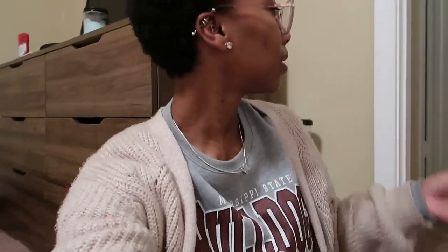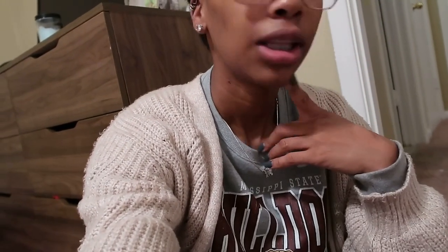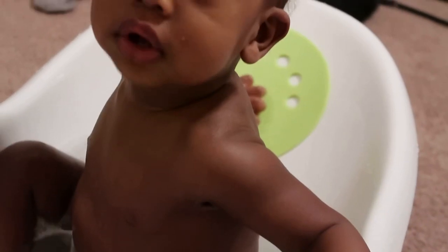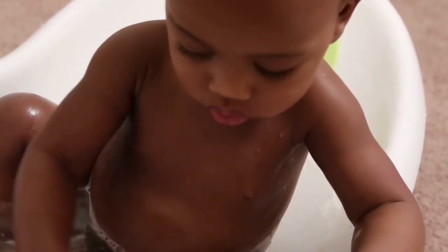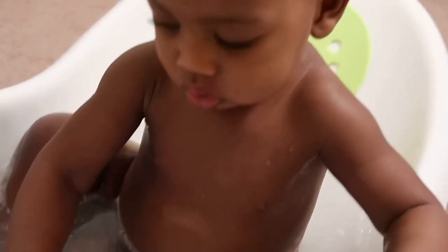Go to your room. Thank you. And so he's just in the tub playing with his ducky. And then we'll go along with everything after he's out. He loves the tub. Look at him. He takes his time and he has so much fun. He plays with his little ducky.